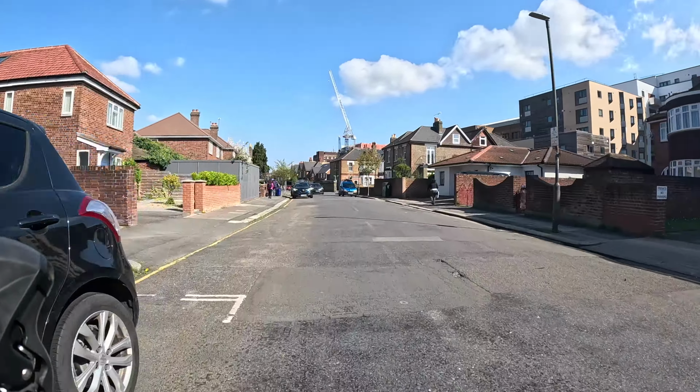Because of that, I do think it would make sense for the London Borough of Merton, which controls the streets around here, to have a look at maybe introducing a few more modal filters or closures on the streets around here to really make sure that no one is using this street as a cut through, as it's definitely not suitable for heavy traffic.